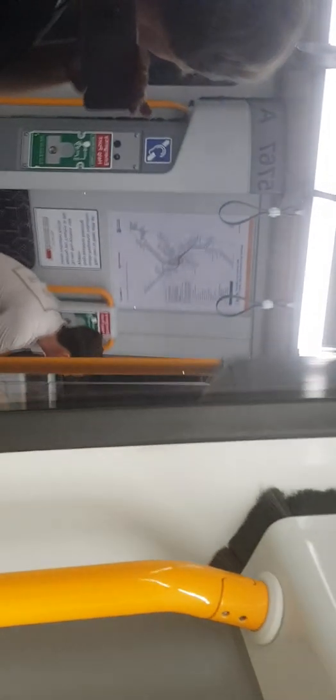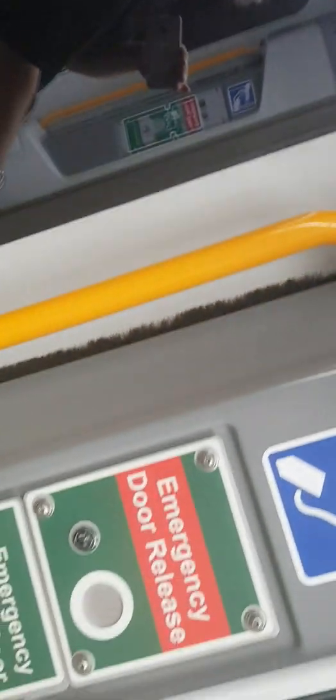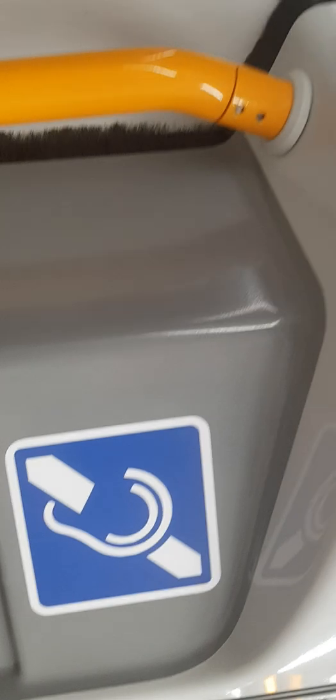The next station is Virginia. Customers are reminded the exit buttons are located in the middle of the doors. Virginia Station, right hand side. Virginia Station, mind the gap.